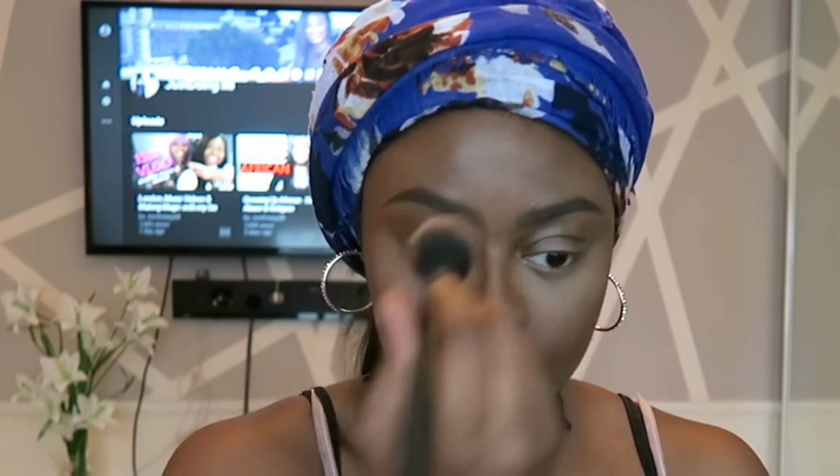I do want to try the Patrick Star baking powder, setting powder. I think that translucent one, but when I see that white, it kind of just scares me. So the Sacha buttercup I do like quite a bit because it's more of a dusty yellow, although I look very ashy at the moment. Don't worry guys, we will blend everything in. But yeah, I was late y'all.